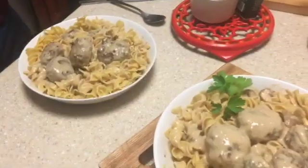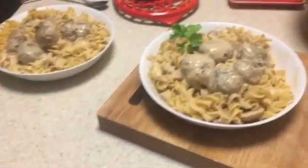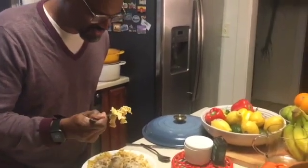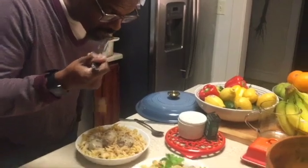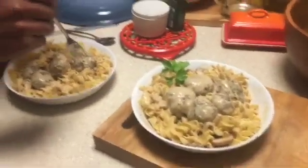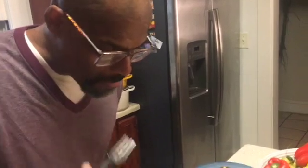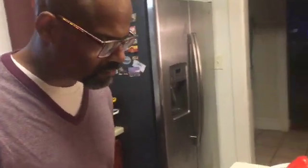All right. Okay, guys, so we have the taste tester on deck. It's the hubster. Go ahead and try it for me and tell us what you think. How's it taste? You just keep saying it's really good. What do you think? What can you taste? The creaminess of the sauce. Do you know it has allspice and nutmeg in it? Yes. No, you don't.